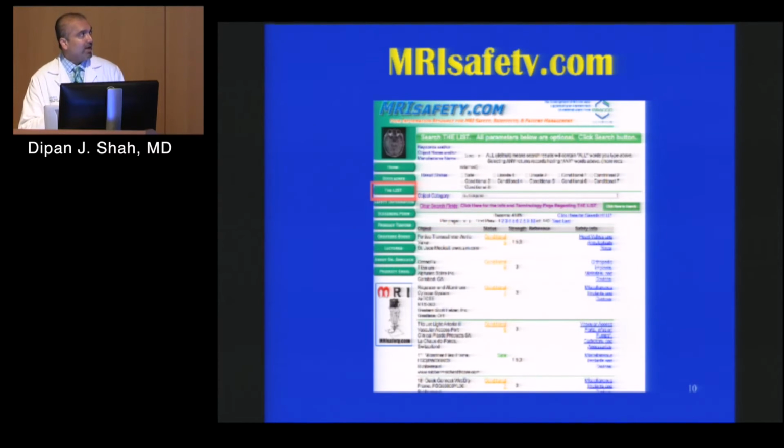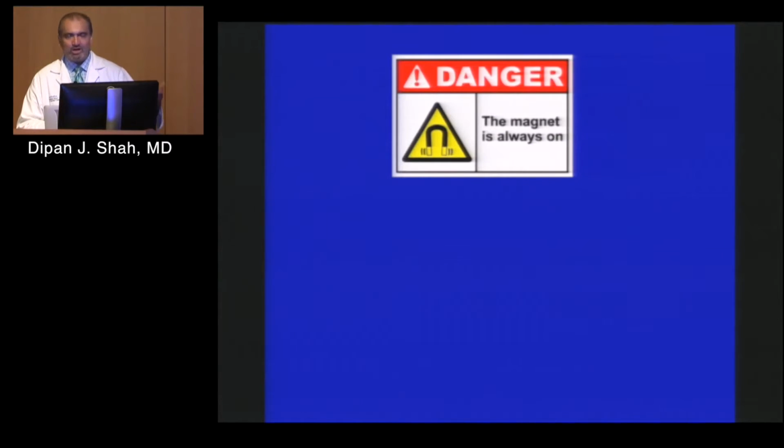Oftentimes we'll have patients that are scheduled to be done on the 3T scanner, but the device they have is considered MRI conditional at 1.5T, so then they need to be moved over to a different scanner. That's where you guys can help us. If we know this information beforehand, it can help us in appropriately positioning the patient to the right scanner facility. And I think this applies for both cardiac MRI as well as non-cardiac MRI.